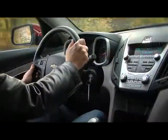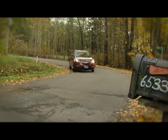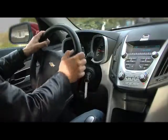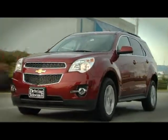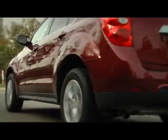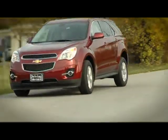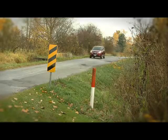Another new feature is a 6-speed automatic transmission that helps keep the vehicle in the right revs to get the most out of the 4-cylinder, and at the same time providing fantastic fuel consumption. The Equinox boasts class-leading fuel consumption at only 9.2 liters per 100 kilometers in the city and only 6.1 on the highway. Check this out.